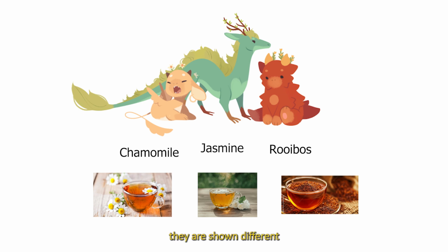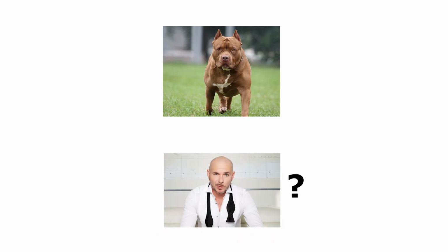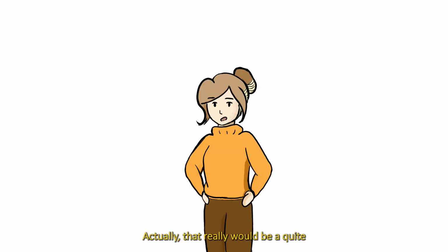At the end of this book, there are shown different breeds of dragons, and they are all named after the kind of tea they produce. So it seems that the owners kinda don't care and just call the dragons by the name of their breed? It's like calling a pit bull Pitbull. I guess it works until there are 2 pitbulls or 2 Jasmines in the same room. Actually, that really would be quite a mess.